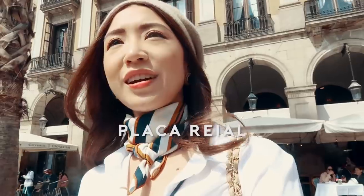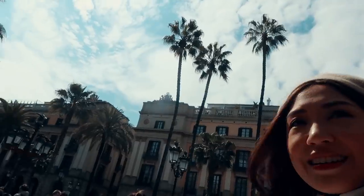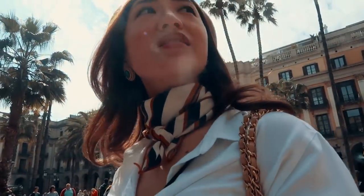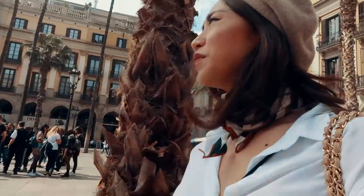Made it to Plaça Reial, right? Plaça Reial is the name of this place. I'm not so sure. But it's super nice because it has palm trees. And around this little courtyard is all restaurants and places where you can drink and chill. Super nice. It's my first time here, actually.